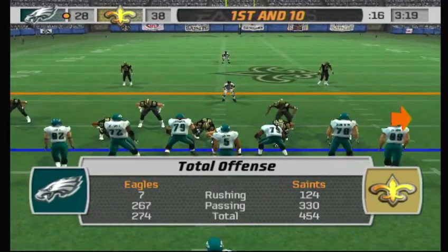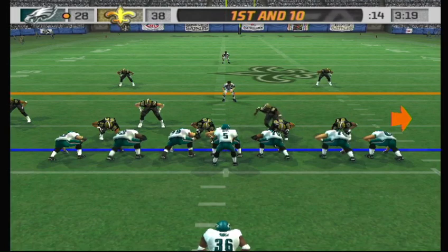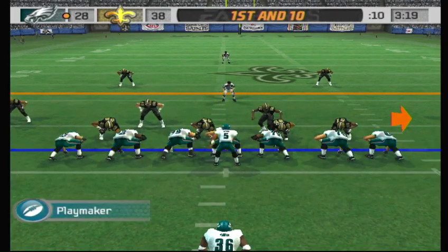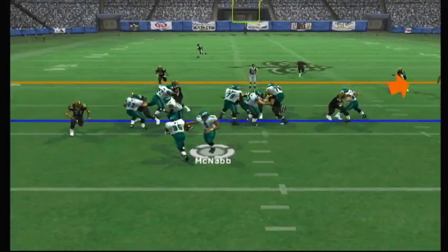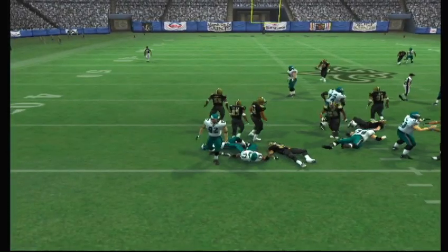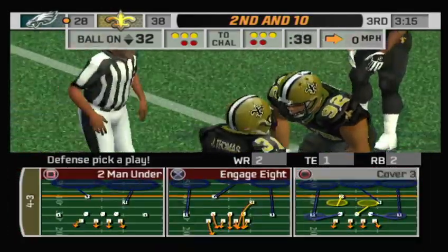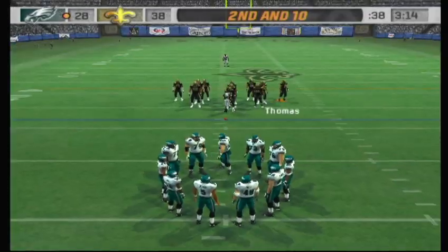First and 10. Hold the look. The Saints come out in a nickel package. Stay at home. Gives the ball off. Thomas is there on the stop at the 32-yard line. Nothing there on that play. Looks like he might have gotten back to the line of scrimmage.